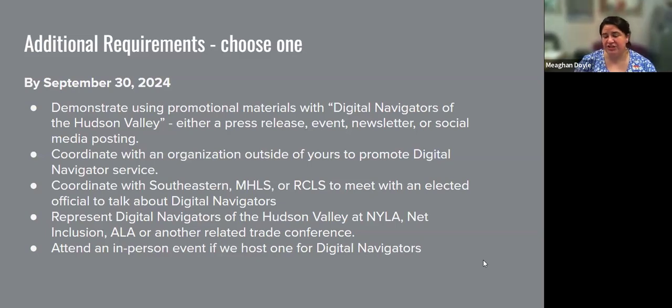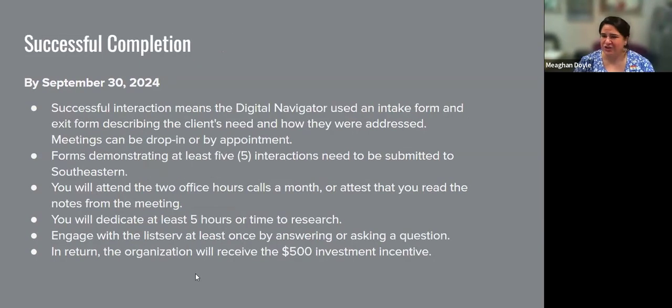of research time, which we'll be honest, of course, we're not there tracking it. Really, the reason we put that in there is so that you have some authority over your time. If you need to do some research, if a client comes and asks you something and you say, I need to go back and look this up, but maybe your director or your boss, or, depending on how your organization is set up, somebody says, oh, I need to know why you're spending so much time on this. You don't have a client. That's not Digital Navigator time. You have the ability to say, oh, but I'm putting in my 5 hours.